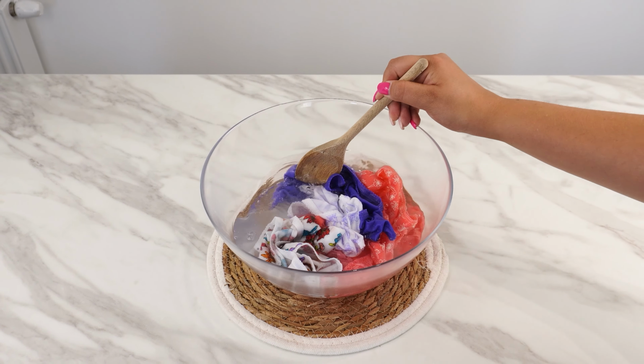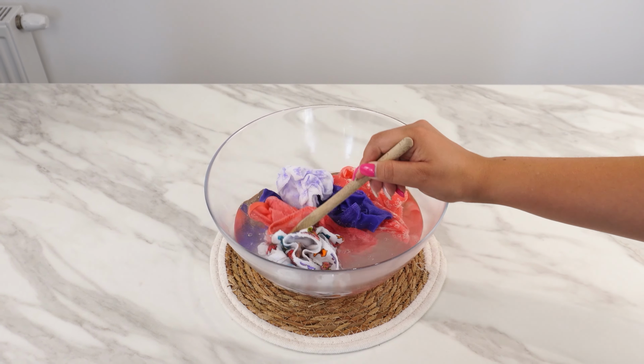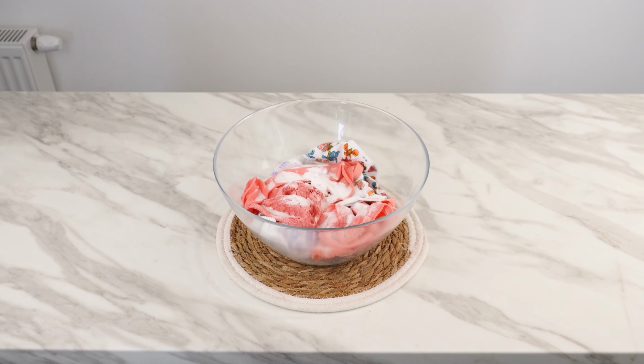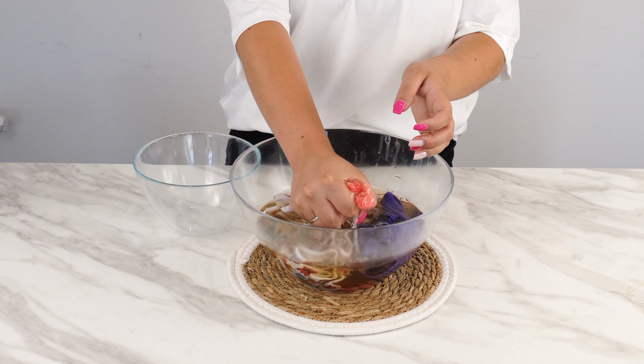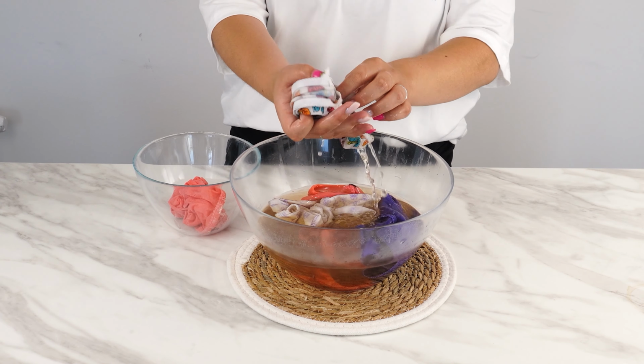Salt helps maintain color intensity, which is especially important for colored lingerie. It prevents fading. Baking soda softens fabrics, especially delicate materials like lace. It has antibacterial and antifungal properties, making it a great disinfectant.